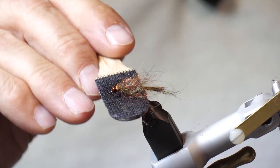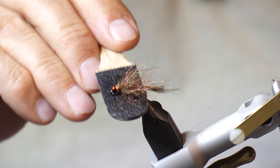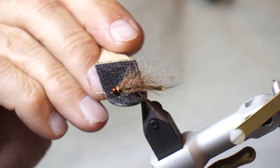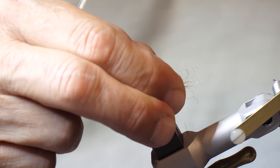So to finish the fly off, we want to pick out the dubbing. So what I do is, I've got a little dubbing pick here, just pick it all out and pull it back. Pick out as much as you can all around the fly and then pull it back. And that dubbing should form around the tail in a nice light amount. Just pull off any extra you have at the back and you have a real nice thin looking leech.